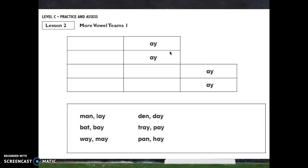All right. On student page 38, we're going to be looking to make some words that have the long A sound, spelled A-Y. I'm going to do the first one with you. The first one that I'm thinking of is Bay, just like the Tampa Bay Rays. Ooh, there's another one. R-A. Bay and Ray also have that long A sound.